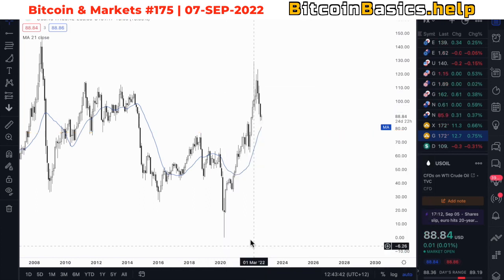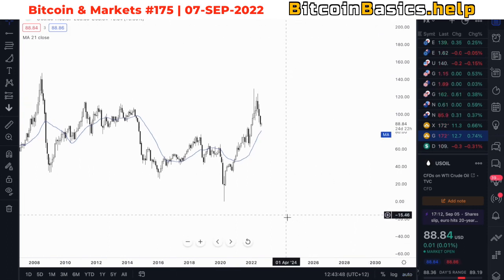Let me clean this up. Okay. Monthly chart for oil, very volatile with oil. Very, very volatile. It's just one of those, you'll make money or you'll lose money very quickly. Hard to get in. I tend not to trade oil directly because I did very well out of it once, and I thought I'll do that again and haven't made a profit in it since.